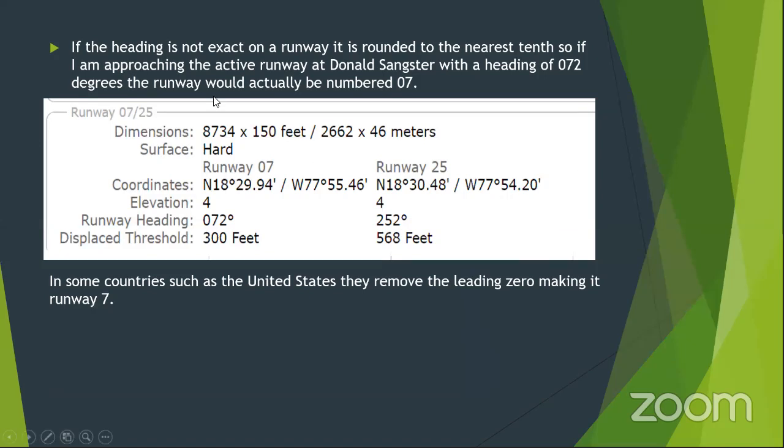So if I'm approaching the active runway at Donald Sangster with a heading of 072 degrees, the runway would actually be numbered 07. As you can see here, we have our runway heading 072, but it's named runway 07. And in some countries, such as the United States, they remove the leading zero, making it runway 7.